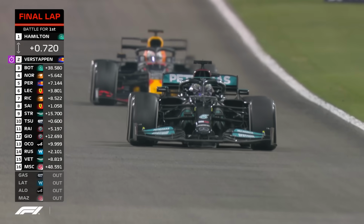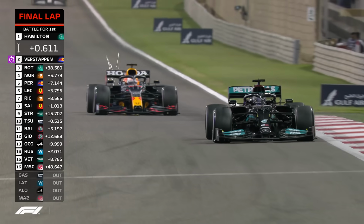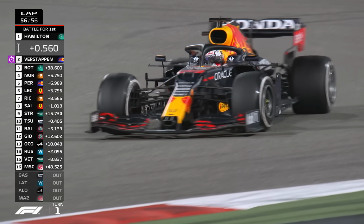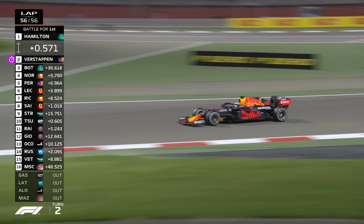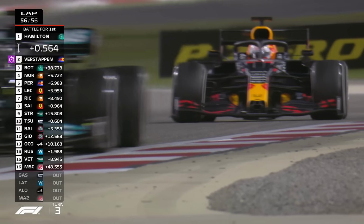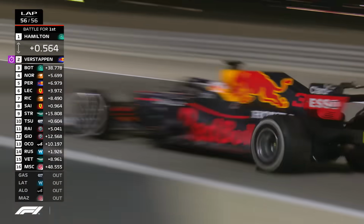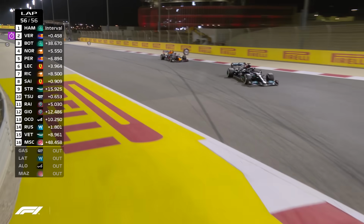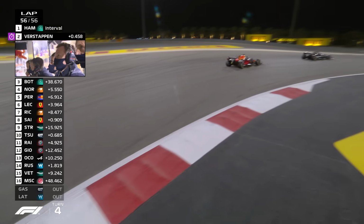So there's the DRS for Verstappen. He's getting extra pace, but it's not enough to make an overtake here. Yeah, he's got one more chance up into turn 4. He's gone a little bit deep there, but he will get another helping of the rear wing. But Hamilton's got him covered. This is the second DRS zone. There's one more to come after this. Hamilton is quite comfortable, I think, with Verstappen this far behind.